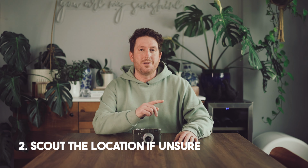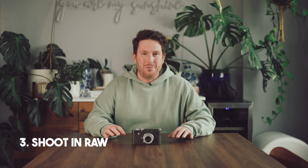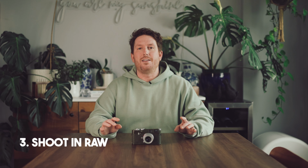Number 2, scout the location either digitally or in person. Identifying any lighting problems and practicing new techniques before the wedding day will make your life a lot happier. Number 3, shoot in RAW. Always shoot in RAW format. This gives you the flexibility in post-production to adjust exposure, white balance, and other settings without losing image quality.